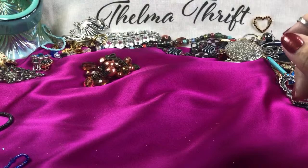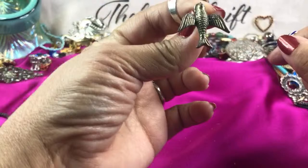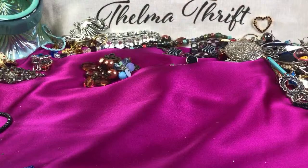Another one of these things that go on the watch for interchanging. Some kind, this is probably from Hunger Games or something. I don't know, some kind of bird. More earrings and pieces here. Oh, this is a piece of a chain. Crafter pieces popping up everywhere.